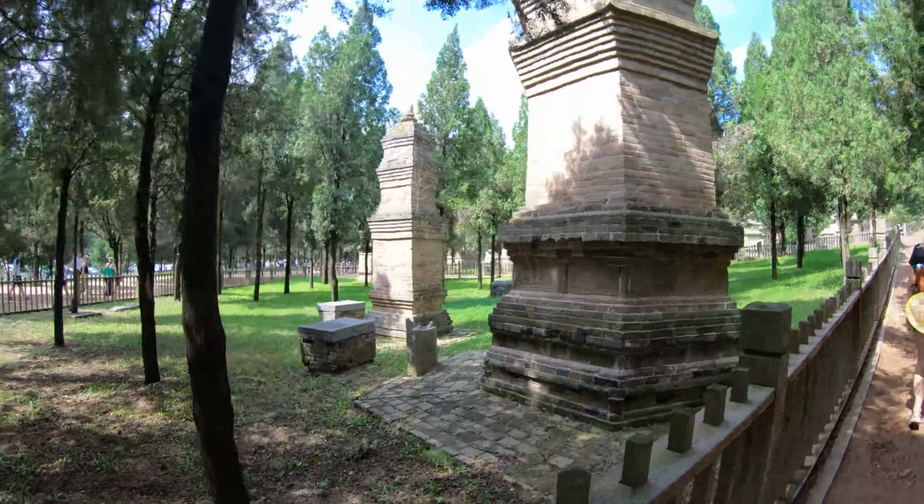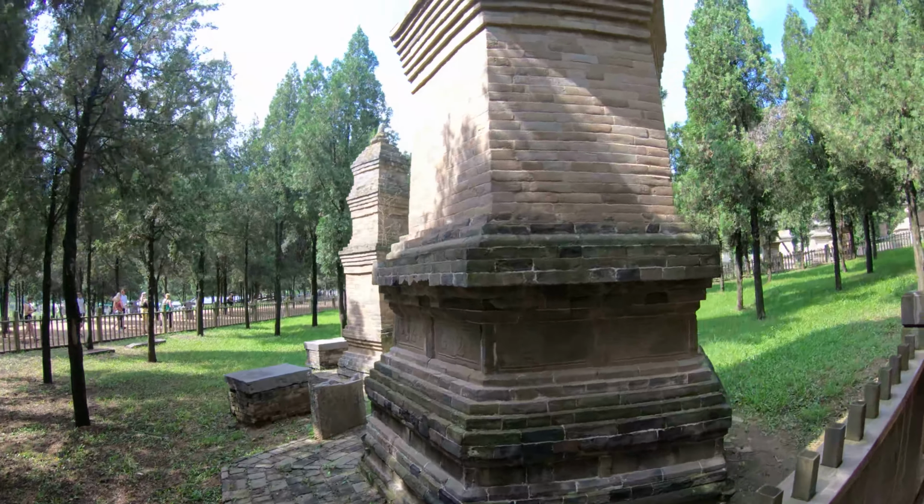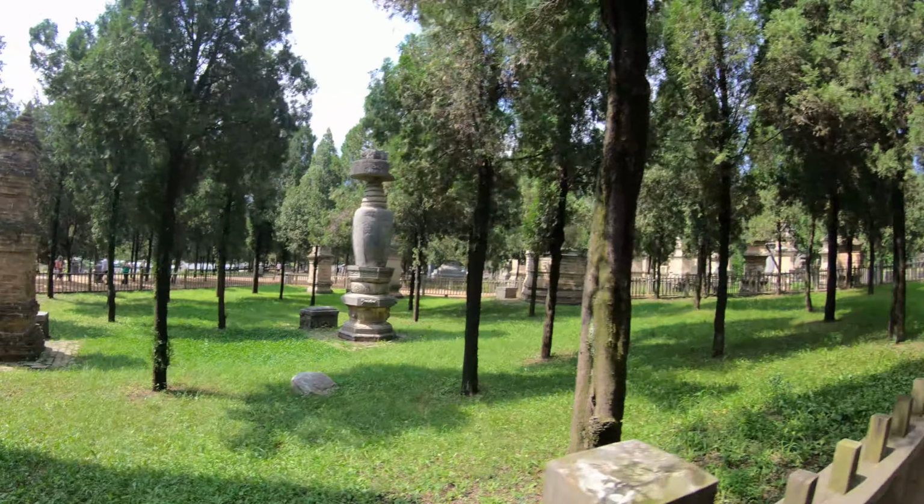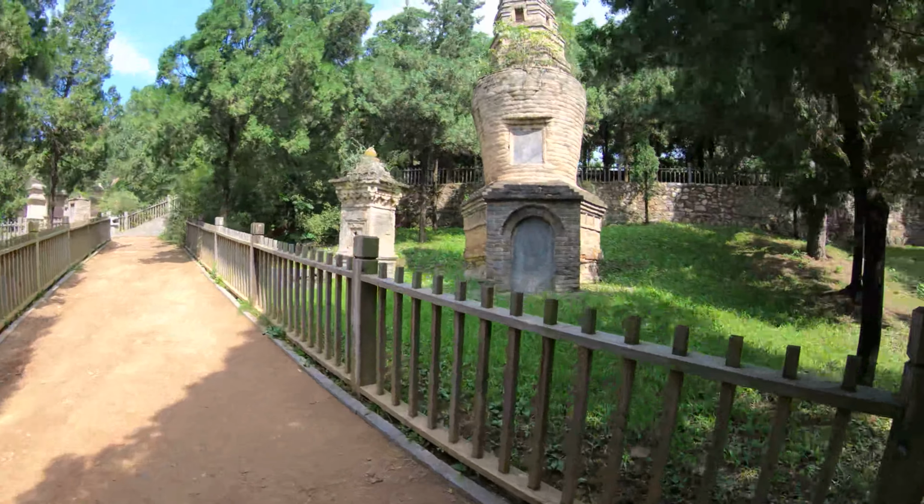We're here in the pagoda forest in Mount Song, the Shaolin village, and these are the tombs of the Buddhist monks. Really, really cool. You can't be in the picture apparently because it invites the dead to curse you basically, so you don't want to be in the picture with them, so that's why I'm behind the camera right now. But wow, it's really, really cool. There's so many. And they're from like 400 years old or something like that.